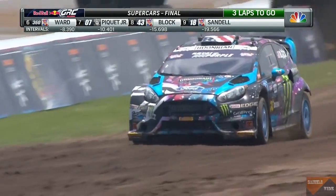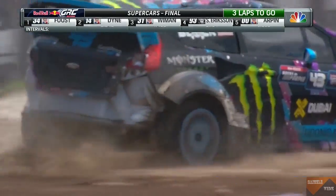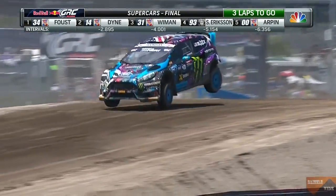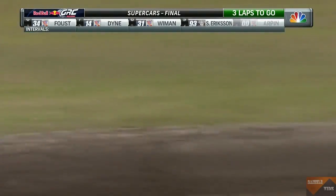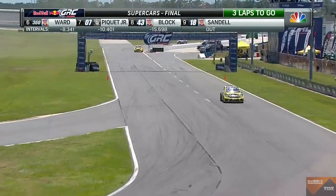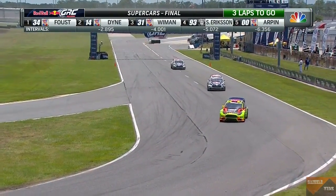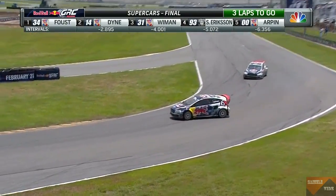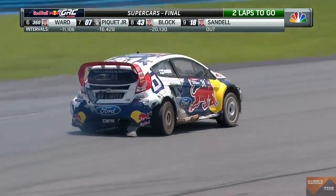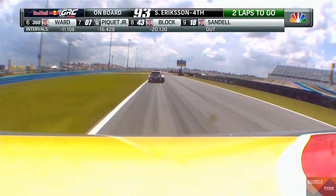Oh, no. And Ken Block, has he got a puncture? Well, he should have something for the amount of contact that he went through with both the tire barrier and Sandell. Right rear tire now down. Now, we've seen this before. If you remember back a couple of years ago, I believe it was in the Mini Cooper, a driver surviving to finish to the final round. That was X Games in Munich. Liam Doran taking a gold medal with only 3 wheels on his car. So if anybody can do it, Block knows how to do it as we cross the line. 2 more laps to go.